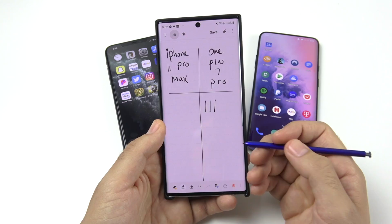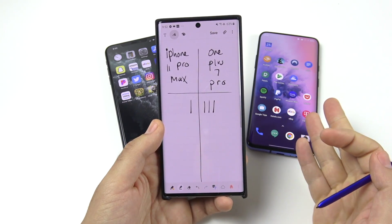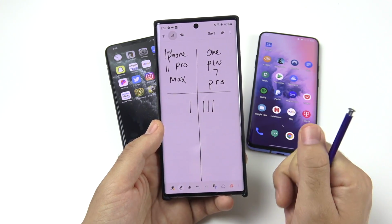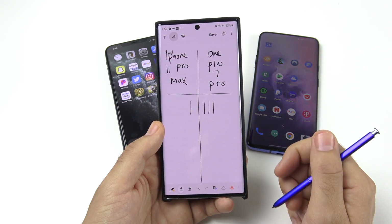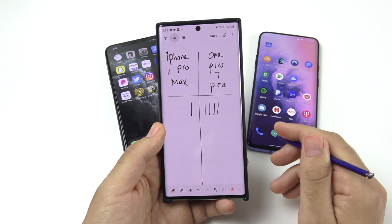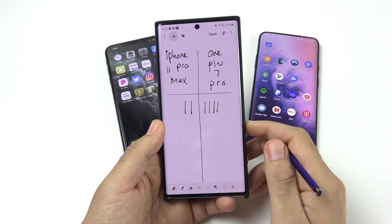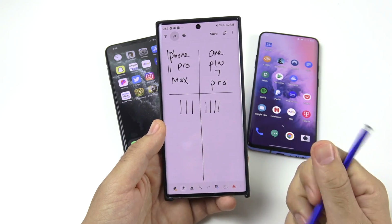The RAM management test went to the 11 Pro Max because Pandora reloaded there for the OnePlus 7 Pro. Although I did say it was still pretty equal, we have to give it to 11 Pro Max because it reloaded on the OnePlus 7 Pro. Now, in terms of the video rendering test we did, the OnePlus 7 Pro won that one. Now, the camera test went to the 11 Pro Max, which was a little bit faster, and the Geekbench test went to the 11 Pro Max.